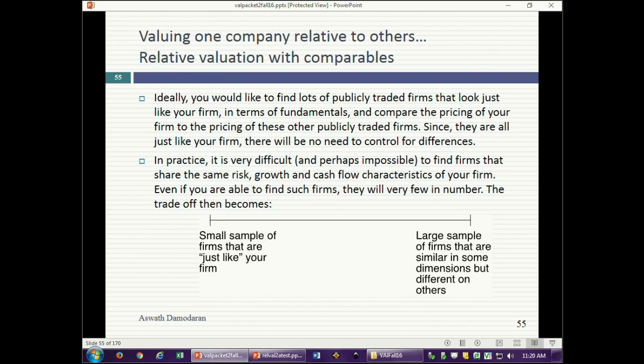Do I want to go with a really small sample of companies just like mine, or a really big sample of companies and control for differences? And I'm going to give away my biases. It goes back to the law of large numbers. And it's something that I've kind of been faithful to all the way through this class.